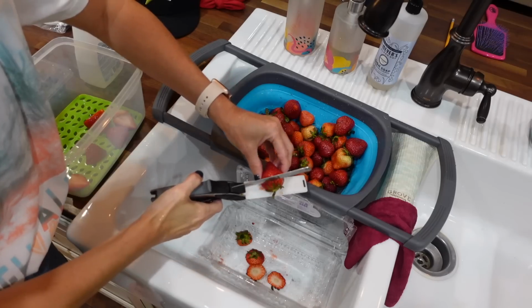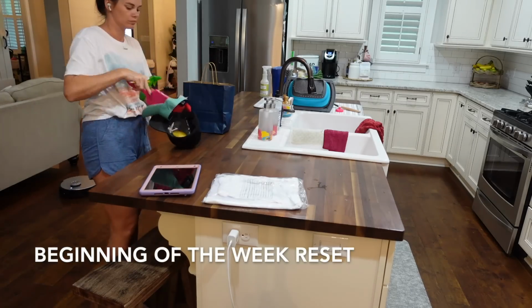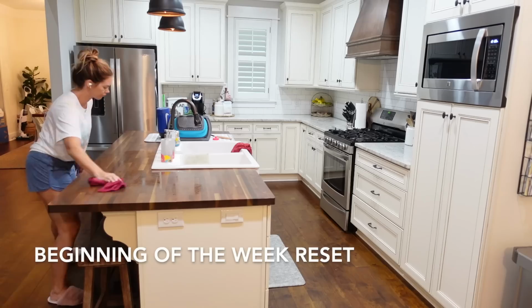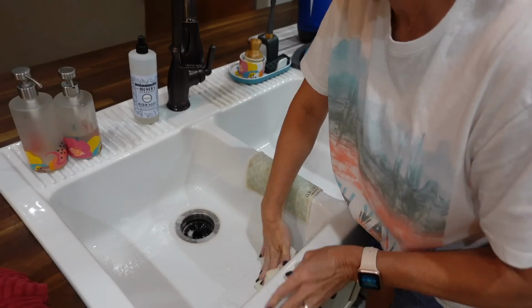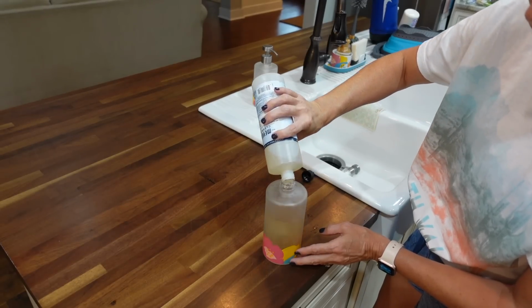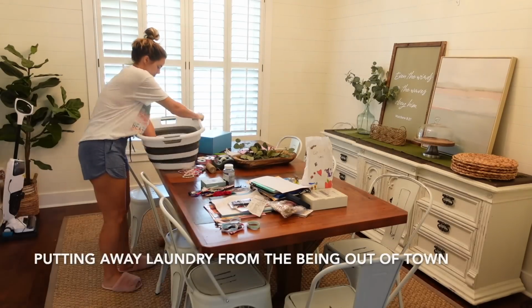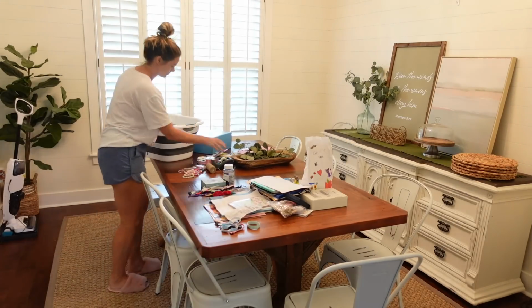I will be doing a beginning of the week reset. I'll be sharing a grocery haul. I have lots of tidying up to do and unpacking from the weekend. I'm organizing my new pots and pans, and I even have a super easy crock pot meal that my family absolutely loves and is perfect for those busy weeknights.